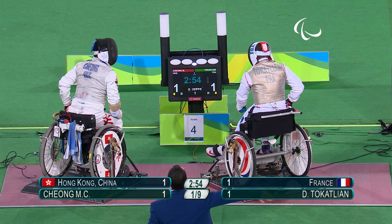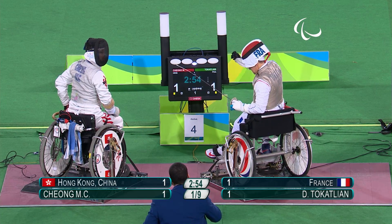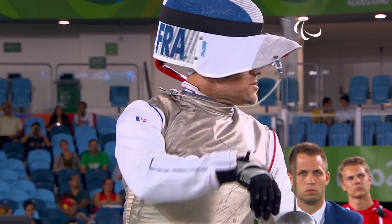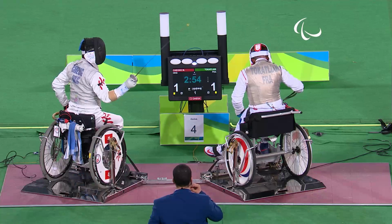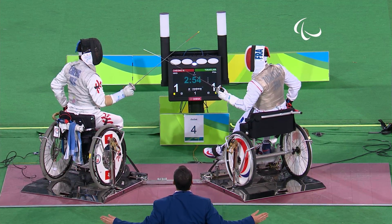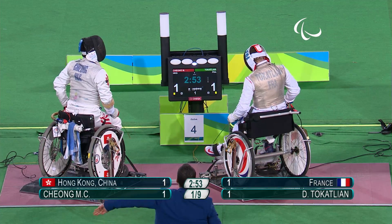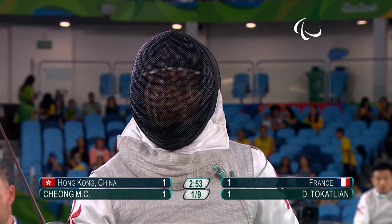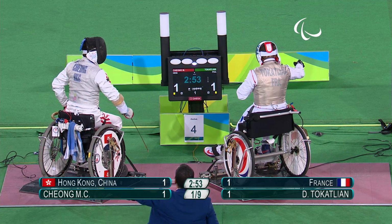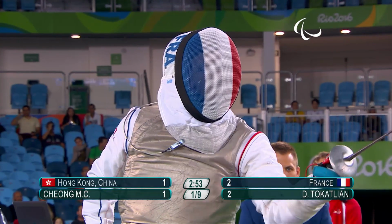The lean coming from TOKATLIAN, closing the distance as much as he can. Yeah, they've got to make sure that the backside doesn't come off the wheelchair. Well, they can keep one buttock, I think, in contact, and there are judges that will make sure that they do that. TOKATLIAN gets the second point.